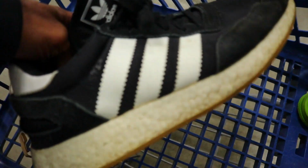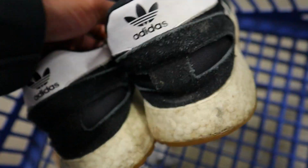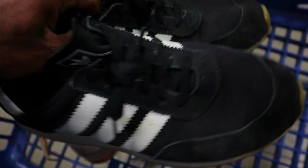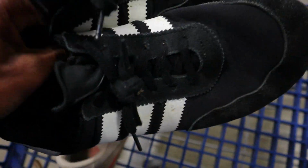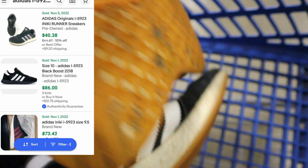Got these Adidas High, I believe these are like 59.23s. These are super desirable, got a really good sale through rate. These are a little beat up just a little bit, but once you clean these, you're actually gonna get like 40, 50 bucks on them.